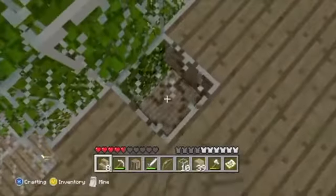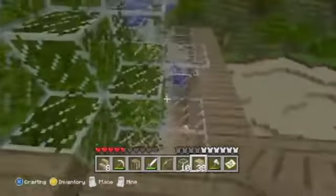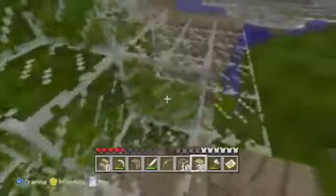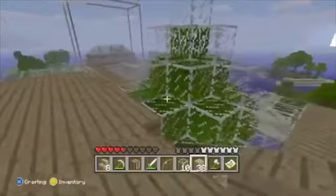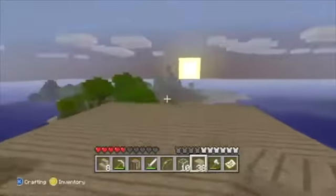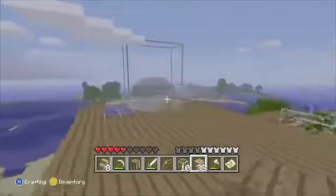I might fill this in with wood. It looks a bit weird, a random glass block there. Is there any holes anywhere? No, I think this is looking pretty good. It's kind of how I imagined it, a bit of random bit of greenery on top of the roof here. You can see the sun rising in the distance. What a beautiful place this is.